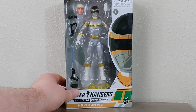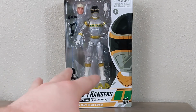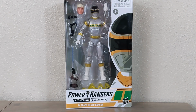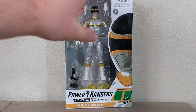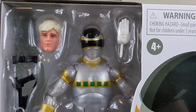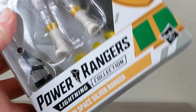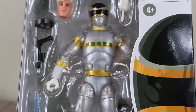And here he is: the Power Rangers Lightning Collection In Space Silver Ranger figure, a Walgreens exclusive. But no, it has not shown up on Walgreens shelves or on the Walgreens website yet. Hopefully soon, but no idea when. People ask me every single day when it's going to happen, and I do not know. But here he is, finally. Please don't pay $80 to $90, or over $100, or that one person who bought it for $500. You will hopefully be able to get it eventually, maybe, or maybe it's completely gone. I really don't know anymore.